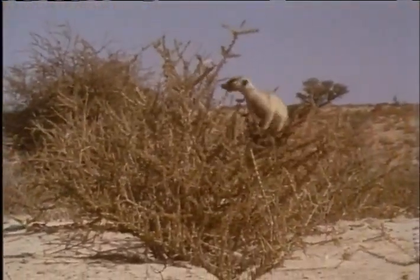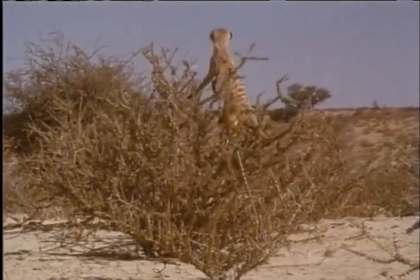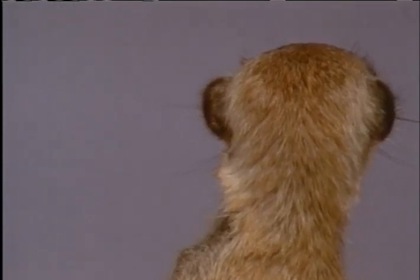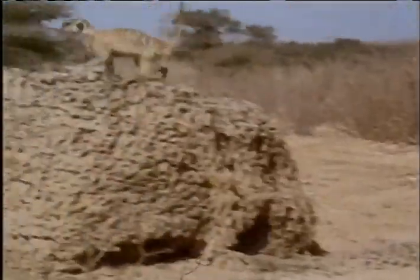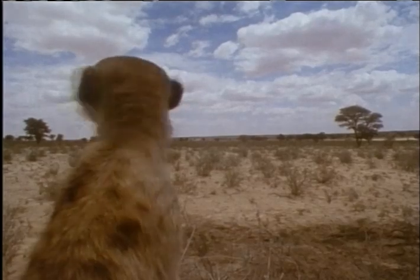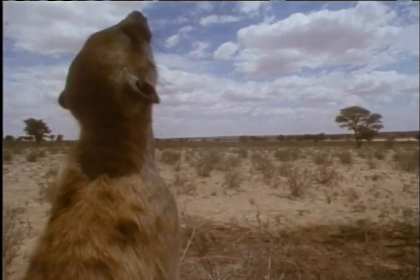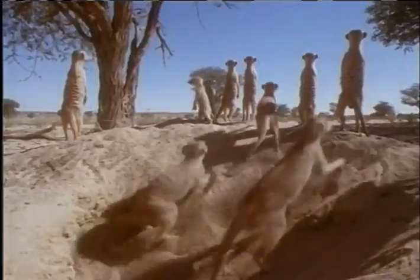The first step is finding just the right spot to get a clear view. Good. Aha! This rock's just the spot. It's all clear here. Nothing to worry about. Nothing except jumping jackal. Maxwell's sharp eyes spot that sneaky rascal. The other meerkats gather around to scare him off.